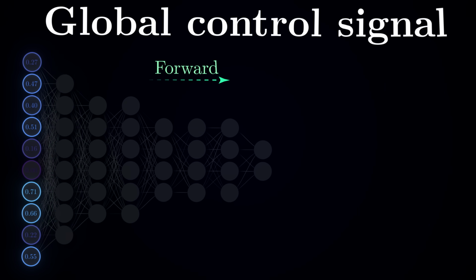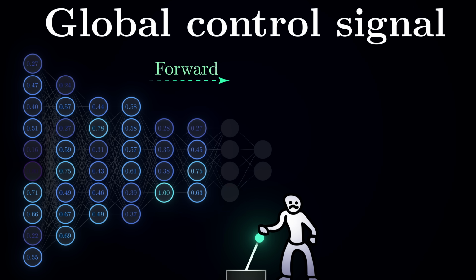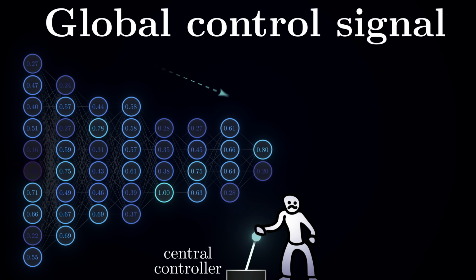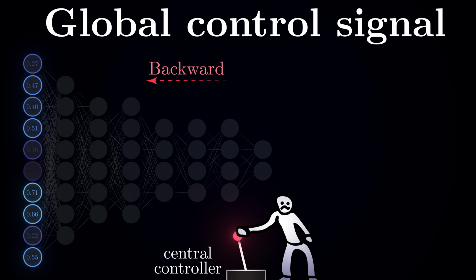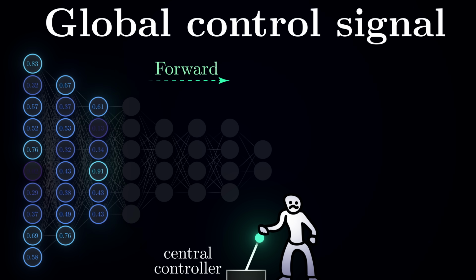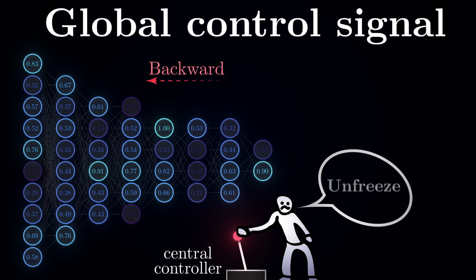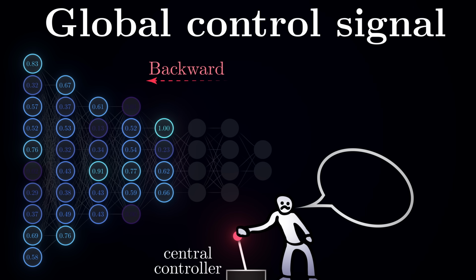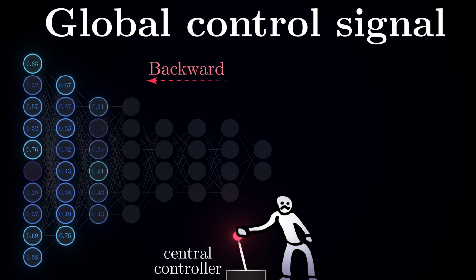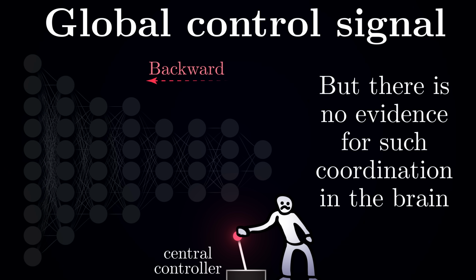The second major issue with backpropagation is its reliance on global coordination. Not only must there exist some kind of central controller to switch the entire network between forward and backward modes, but this information must propagate in a precise temporal sequence. Even if neurons could somehow freeze their activity, they would need to unfreeze in strict succession. You cannot compute errors for a given neuron before its downstream partners have finished calculating their own errors. Everything we know about brain physiology suggests that such global coordination is extremely unlikely to exist.